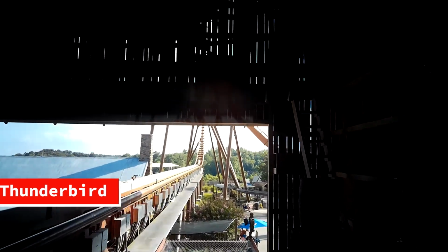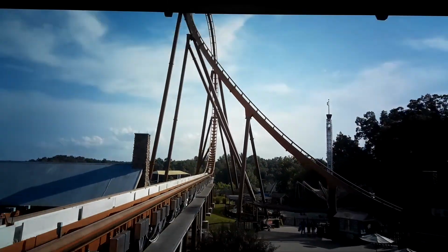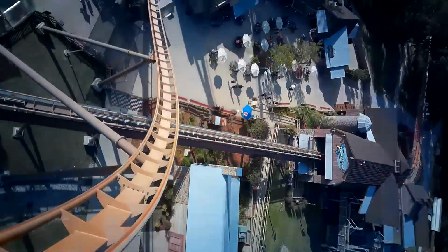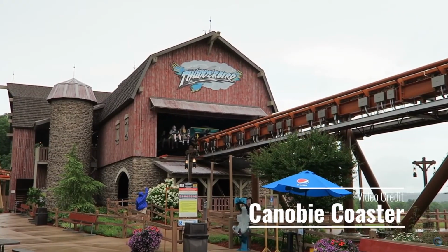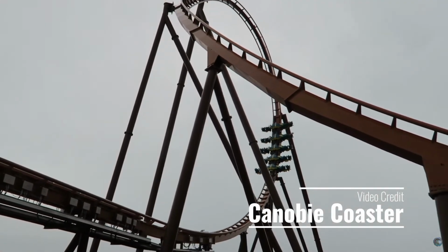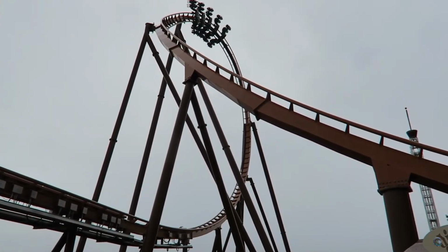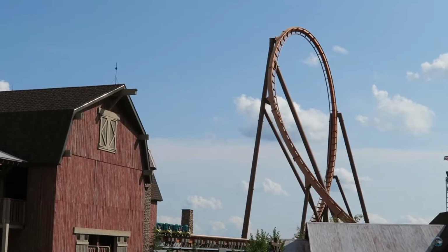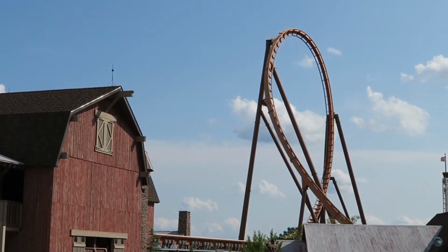And at number 7, we got Thunderbird over at Holiday World. This is B&M's first LSM launch, and there's two things going for it. It is a wing coaster, so it is a unique sensation. Plus, there's an awesome show building that does effects before it launches you out. And not to mention, it takes you into a 140 foot tall immelmann. What's not to love about that?